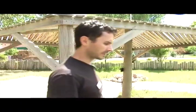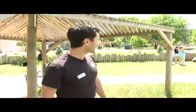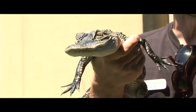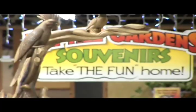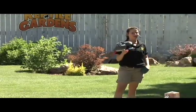Tank, the bigger one, he's 49 years old. And then Quasimodo over here, that big guy is 45 years old. So they're still just young pups. My favorite part is when I always ask a kid to give him a kiss. And every so often you get a kid who will get right up there, pucker up, and give Fluffy a big old kiss. Located 6 miles from Rapid City, on the road to Mount Rushmore, Reptile Gardens is open April through November.